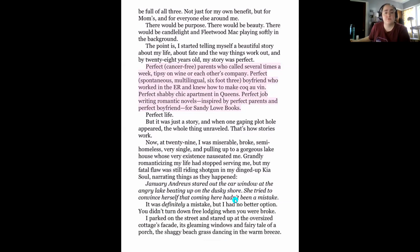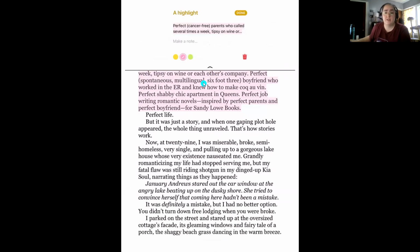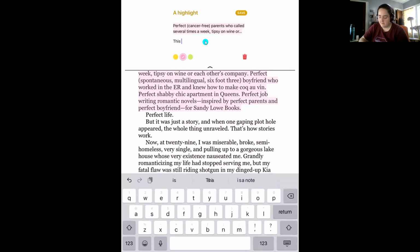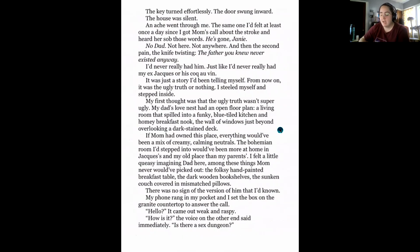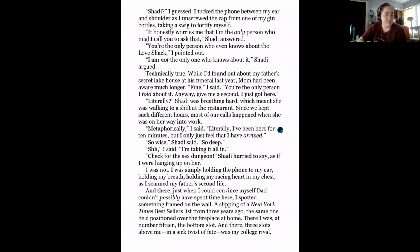And then once you choose what color you want to highlight that in, you can tap on the highlight itself to make your note. So I've typed in full paragraphs here for book club. I'm just going to say this is a note for my demonstration here, and then tap on save. And now I'm just going to page forward a couple pages. And let's say I now want to reference that back.